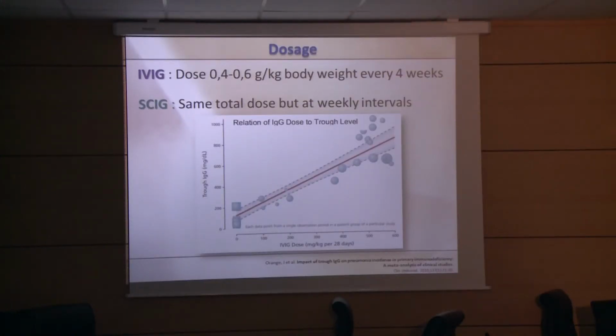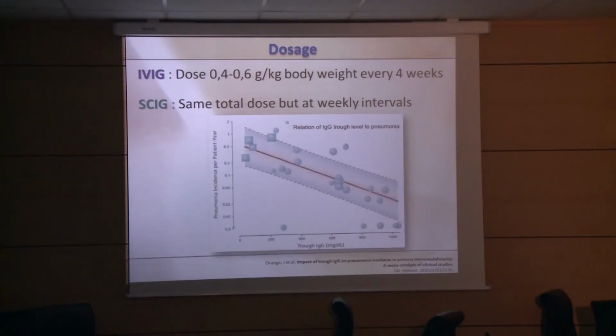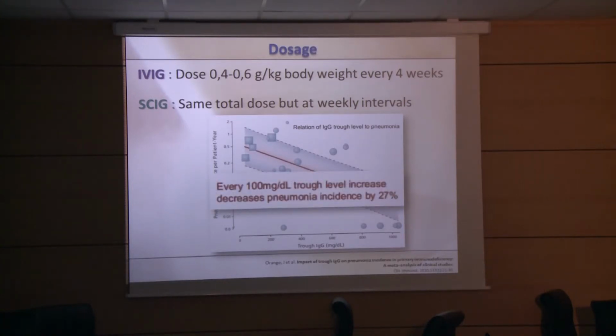And why is this important? Because in a very nice study presented 5 years ago, they have shown a very clear linearity between the level of IgG at the trough level and the number of pneumonias the patients are getting. So the more IgG you give, the lower the risk for the patient to have pneumonia.